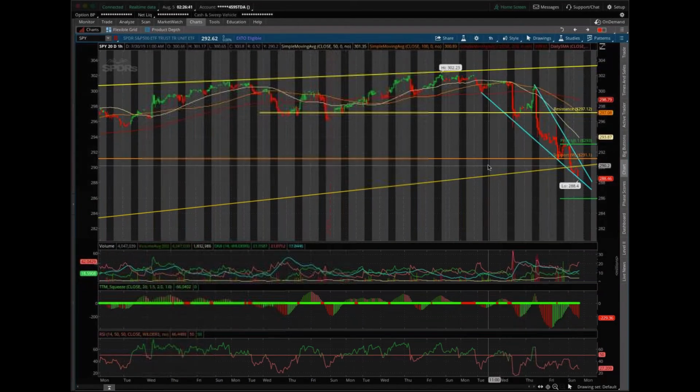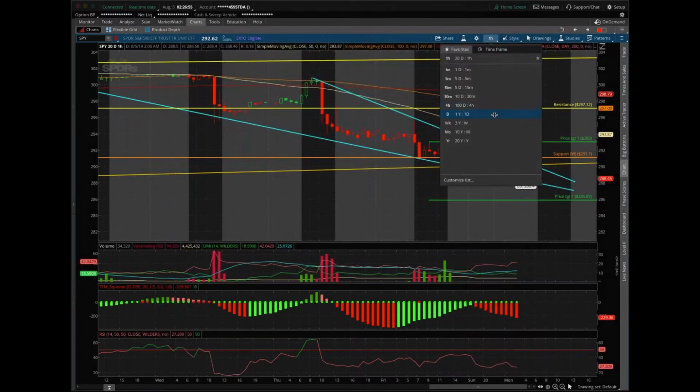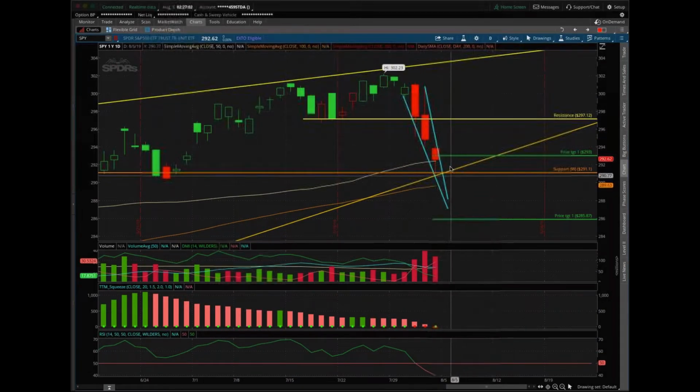So keep in mind that we still have this short-term bullish pattern, which is the falling wedge, that can break up, and we can definitely break up back to 293 before we fall back down. Generally speaking, SPY after hours, it's below this uptrend. So unless it can really fire off to the upside and get back above this trend line and actually close above 293, then it could still have a possibility to head higher.